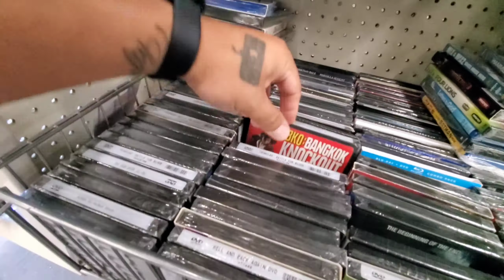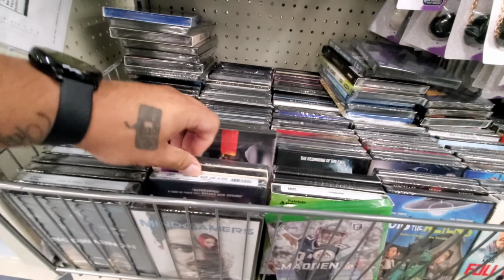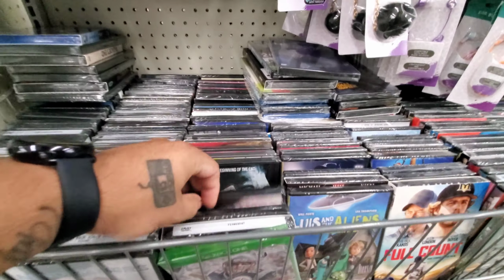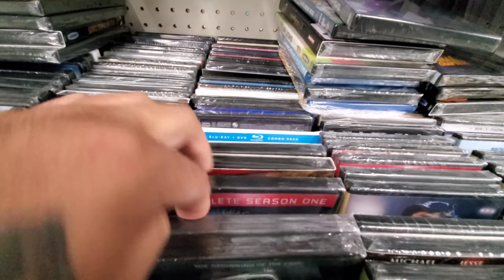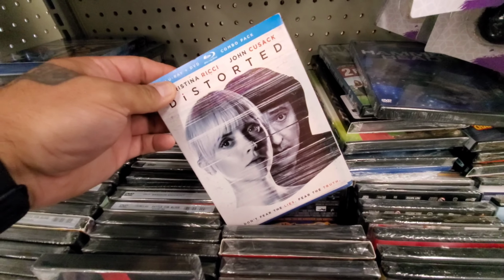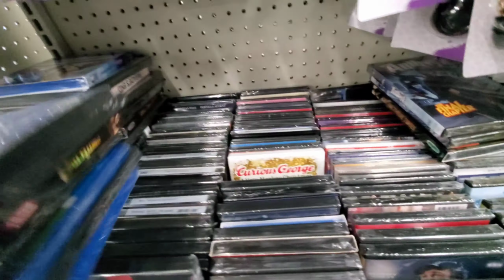Addicted to Sweat. No clue what this is. Some kind of dance DVD. Karma again. Yeah, so this does look like a lot of old stock in here, guys. Oh God, this Distorted. We only got halfway through this movie. It was so boring. We turned it off. Despite the star power, it was a really bad movie.